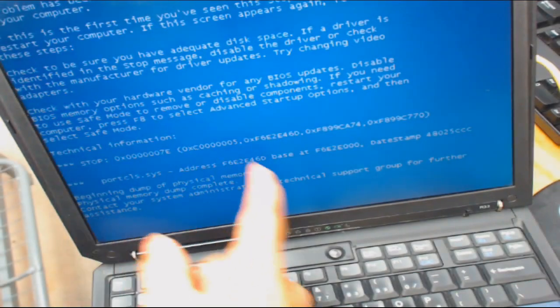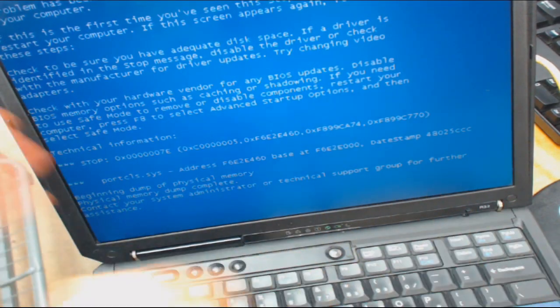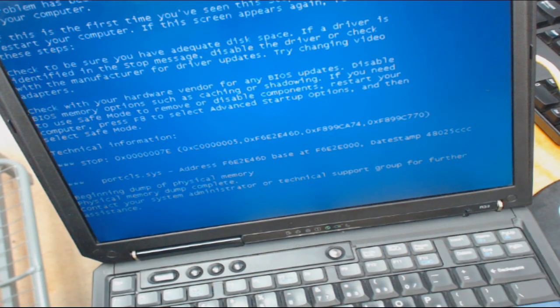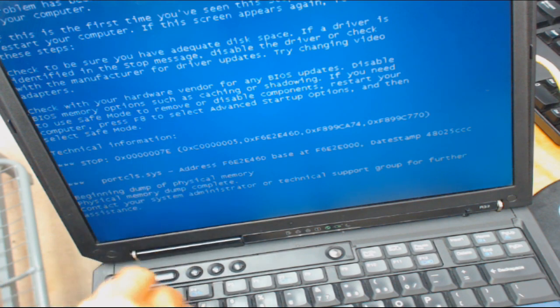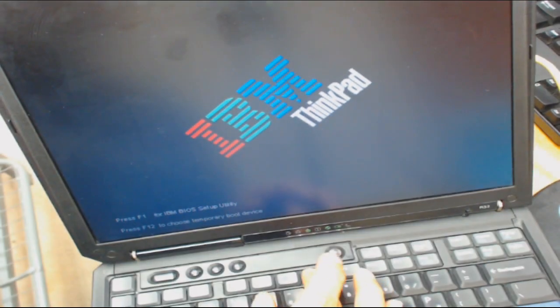Oh, blue screen. This might happen, but don't panic. Don't panic. I'm just going to have to reboot. It's got this port cls.sys. It didn't like that driver or whatever that is. So, blue screen. Hopefully most of the drivers got installed. And then I'm going to hit F8 because I'm going to choose last known good configuration.